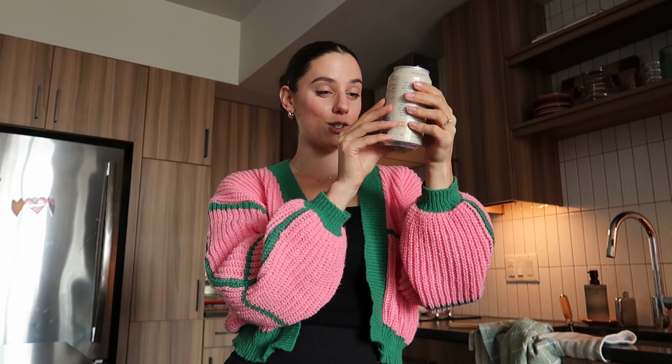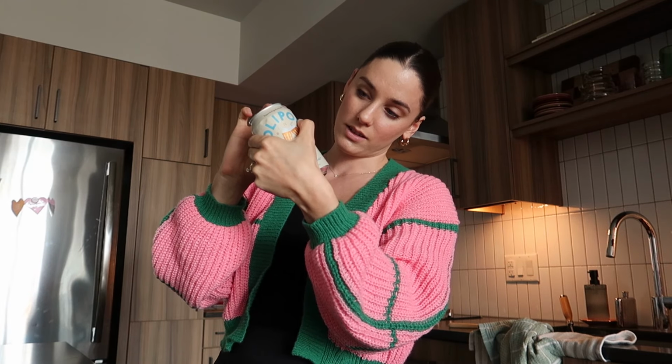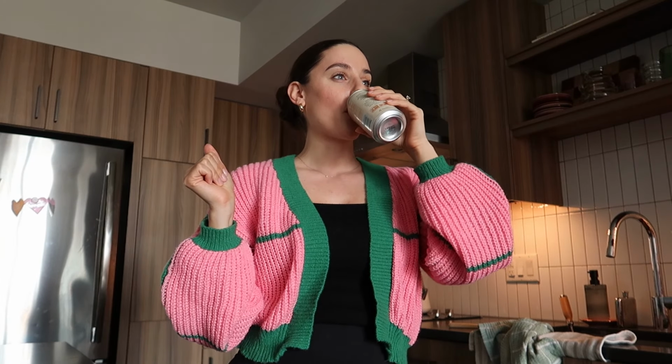Oh my gosh, that's so good. Wow, that is a treat. It's only 2 grams of sugar. They use, I believe, monk fruit, stevia. They don't use monk fruit, but so good. This is like a nice little afternoon treat. It's a little bit sweet. Okay, let's go do some work.